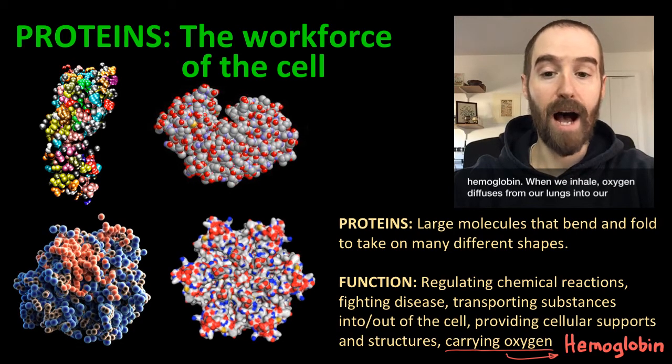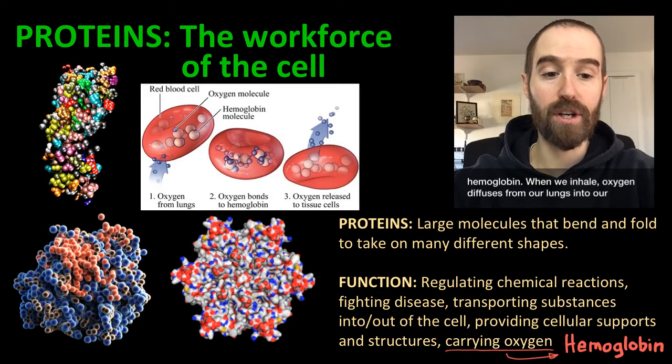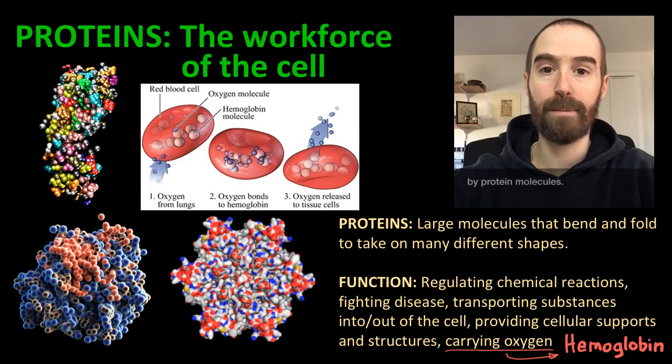When we inhale, oxygen diffuses from our lungs into our bloodstream where it binds with the protein molecule hemoglobin. This way, the oxygen can be transported throughout our bodies in our bloodstream and can be dropped off at cells that require this oxygen along the way. This is just one of many examples of the important jobs done by protein molecules.